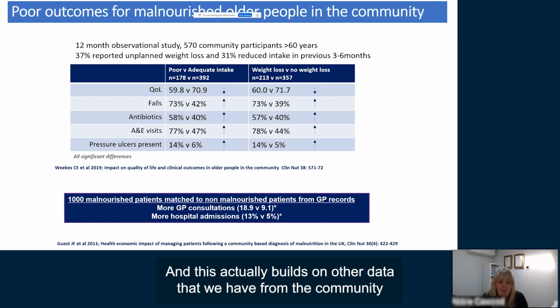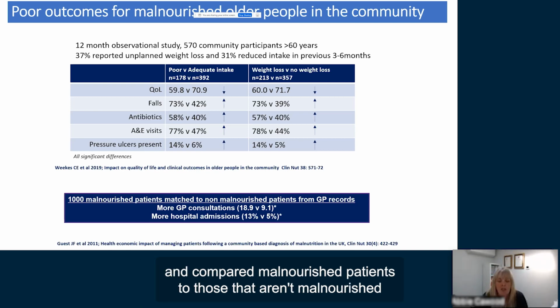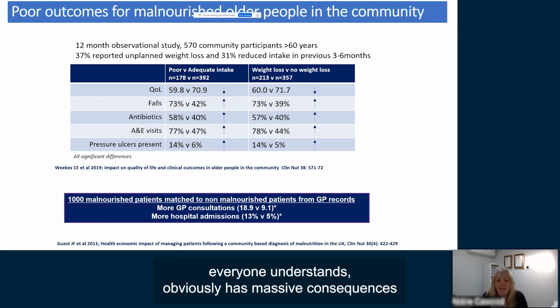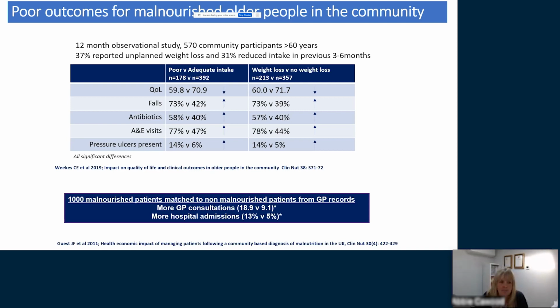And this actually builds on other data that we have from the community, where researchers have looked at GP records from electronic patient records and compared malnourished patients to those that aren't malnourished, and found a significant increase in GP consultations and hospital admissions, which, as I'm sure everyone understands, obviously has massive consequences on the wider economy when more people are requiring more healthcare resources.